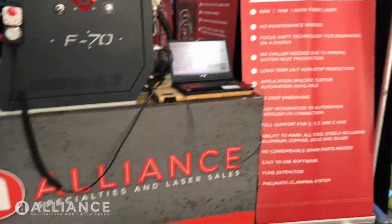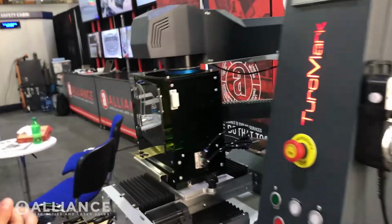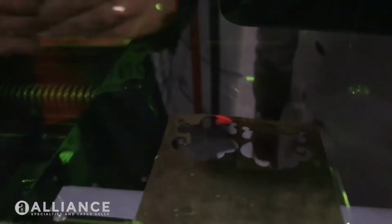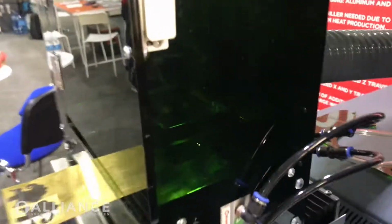Last but not least is our F70 tabletop marking system, again from our partners at Laser ISA. We're just going to do a quick part so you can see the different capabilities. We're going to show you some color engraving, some color marking, and then just some fine type. So all we're going to do is push the button and it's off.